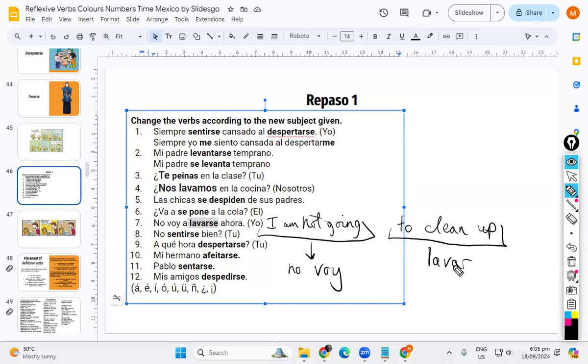If it's the TO, as in to do something form of the verb. So for instance, to look would be mirar, right? To eat is comer. To live is vivir, right? So if we wanted to say, I'm not going to eat now, no voy a comer ahora, right? So lavar stays as lavar. This is new. We haven't done an example like this as yet.